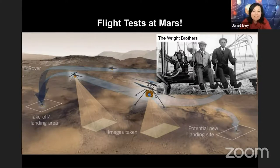Oh, it does sound a little bit like a James Bond movie though, because it's like our James Bond maneuver. It's like the spring loaded arm. It's going to flip the 4-pound Ingenuity out of a compartment beneath the rover's debris shield. I mean, again, who doesn't want to work on that? It's just amazing.